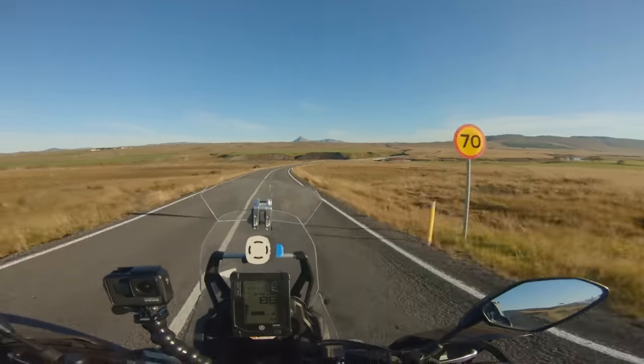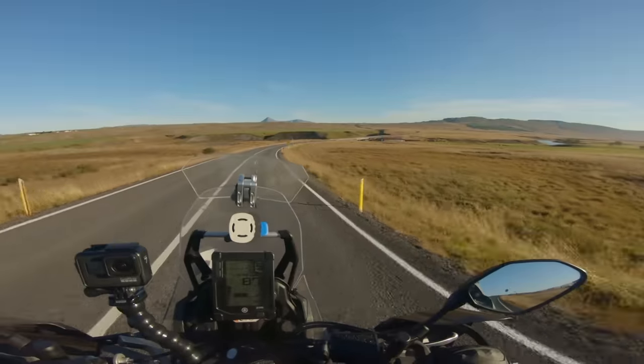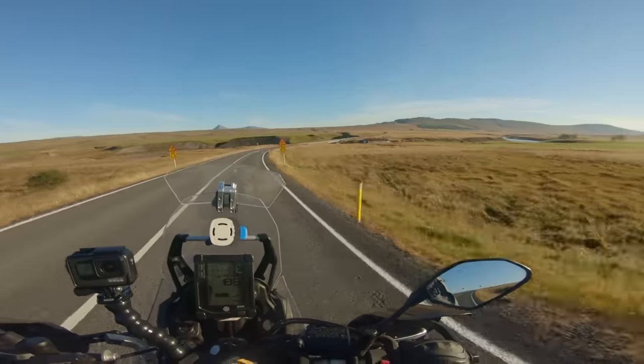Iceland, as beautiful as ever. Show me what you got today.